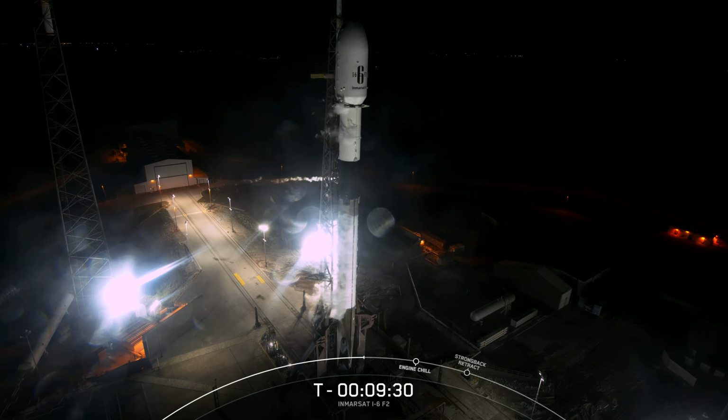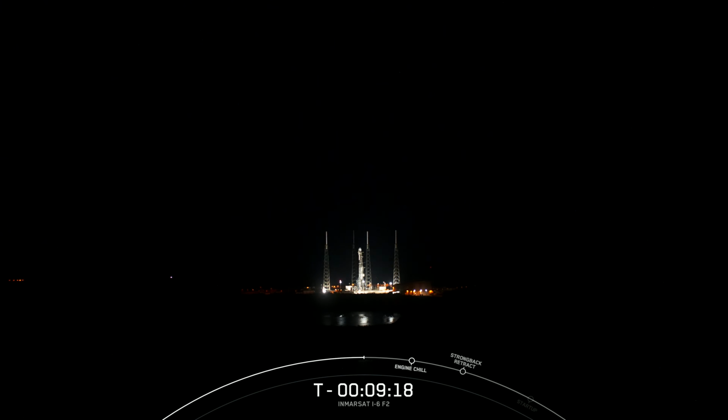Now, finally, the transporter erector will retract away from the rocket just slightly at the T-minus 4.5 minute mark, providing clearance for Falcon 9 to lift off. Now at T-minus 9 minutes and about 15 seconds, Falcon 9 is tracking no issues and the payload is healthy. Range is ready to support and weather is green for our mission tonight. If for some reason we do not launch tonight, we do have a backup opportunity tomorrow at the same time.